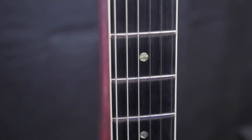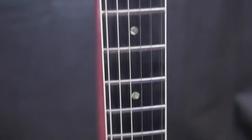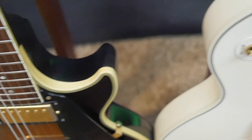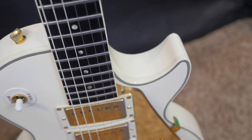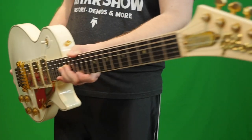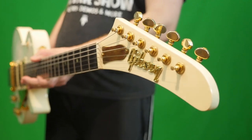I mean, you can take a look at these things right here. They are pretty well spec'd the same. And if you're not familiar with what XPL is, that was a big thing in the 80s. It basically was just a shortening of the word Explorer. Gibson would take the Explorer headstock and just put it on every single model.